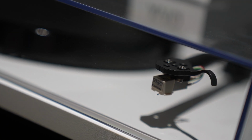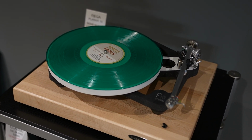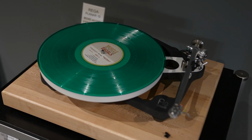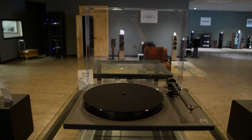Now, the main reason these folks are on the trail is because they sell audio equipment. So you're going to find record players here that you can play your vinyl records on. The folks here are very knowledgeable when it comes to audio. So if you are looking to find the finest quality for your records to play, they're going to be able to help you here at AVIQ.